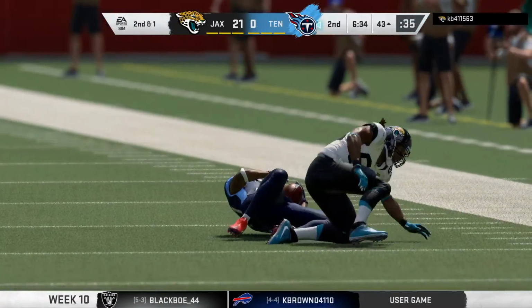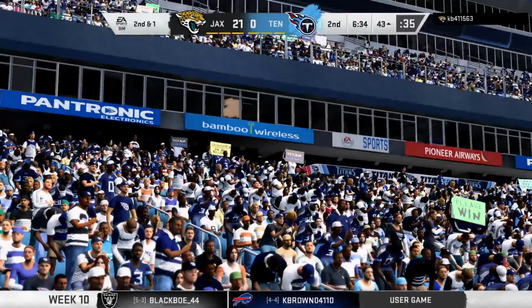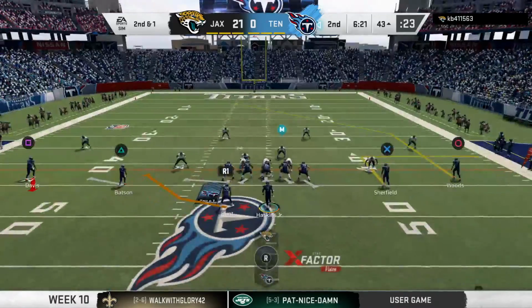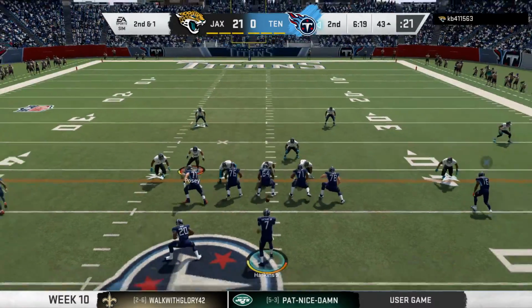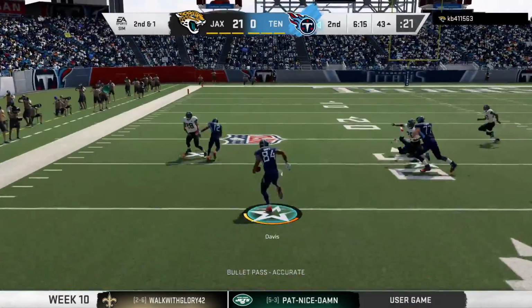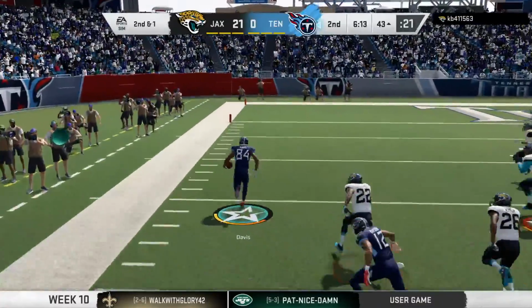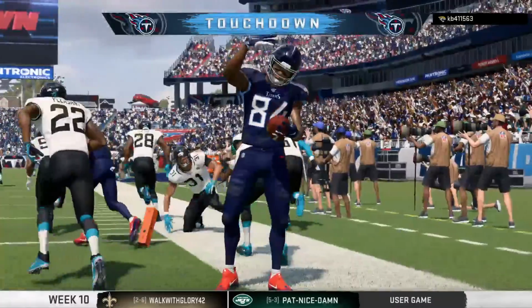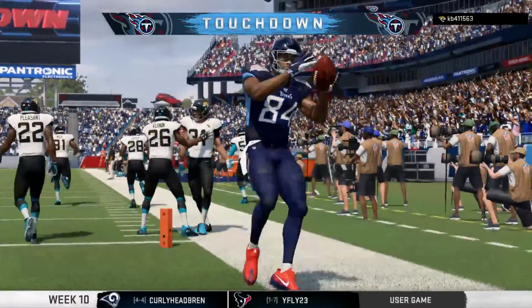Get the ball out to the receiver as fast as possible, hope he's got man-to-man coverage, and hope that his athleticism wins on the perimeter. That last catch short of the marker by just a yard leaves him with a very manageable 2nd and 1. It's caught by Davis. Past the 20. And he will score. Touchdown, Titans.